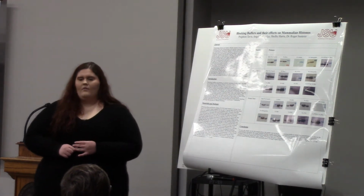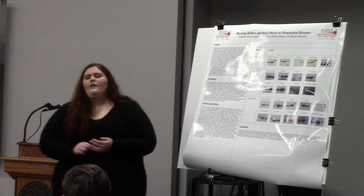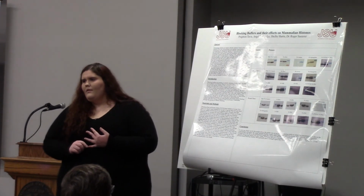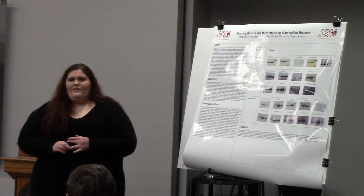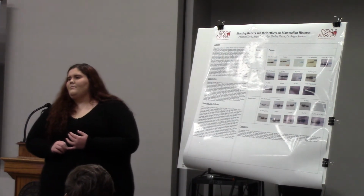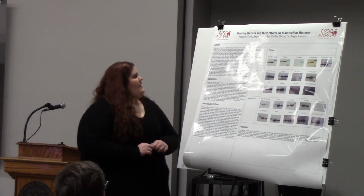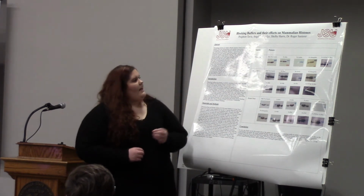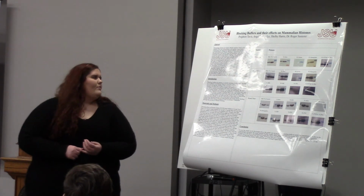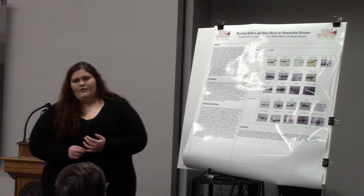We used BSA, which is bovine serum albumin. We used gelatin and hemoglobin. We used PVP, which is polyvinyl pyrrolidone, and PEG, which is polyethylene glycol. So 5% non-fat dry milk was the control for round 1. It provided a good signal strength. We used 5% BSA, which provided a good signal strength as well.